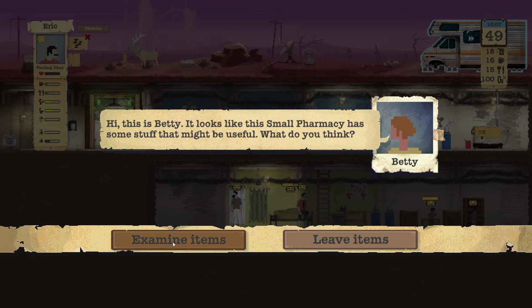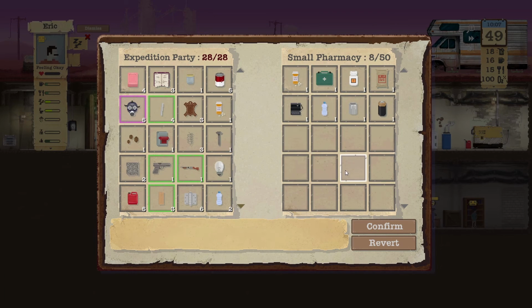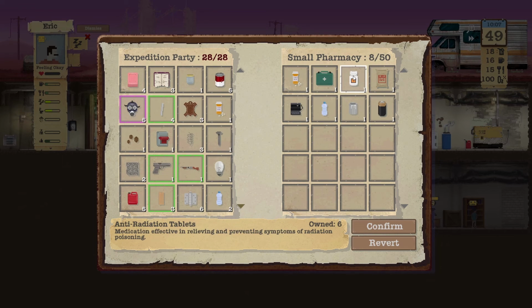And they've now got to a pharmacy. Okie doke, we'll have the pipe. Thank you very much. Okay, anti-rad tablets could be very, very useful. What can we leave behind? We've got antibiotics just there. We've got loads of antibiotics, though. We've not got as many anti-rad tablets, but is there something else that we can leave behind?